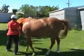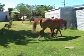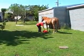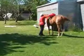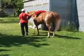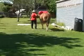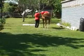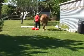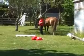Now we're heading off to the first obstacle, which is a Santa sack, a red Santa sack sitting on the ground there, and I have to park the horse beside that, put the Santa sack on, and keep my hand on the Santa sack and ask my horse to walk forward at least 3 meters, and then halt, take the Santa sack off, and set ourselves up for the next obstacle.